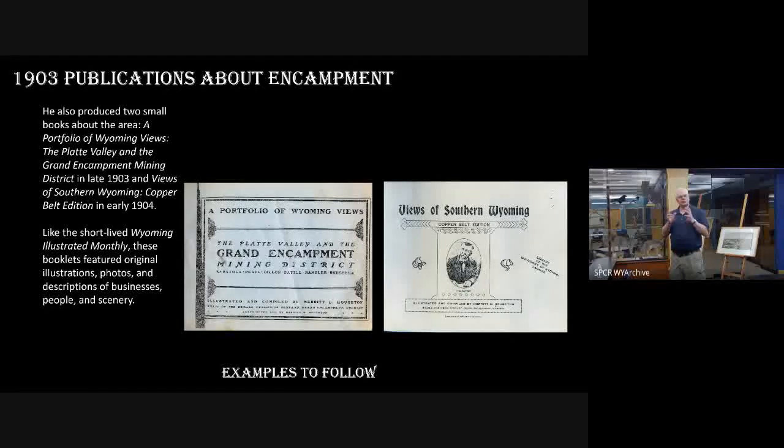He also produces two books, about 40 pages each, but they're basically promotional books. A Portfolio of Wyoming Views, 1903, he prints 1,000 copies, sells out in 2 months. Both of these were published by the Grand Encampment Herald, by the newspaper. Then he publishes Views of Southern Wyoming Copper Belt Edition. That one's actually out before the first one is sold. He prints 3,000 copies of the second book. As far as I can tell, never sells it out. The boom had peaked by then.